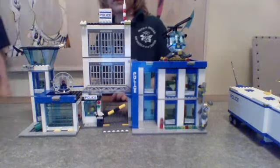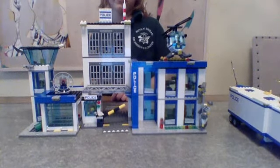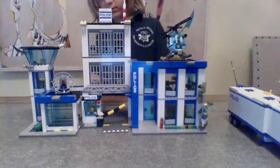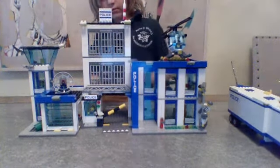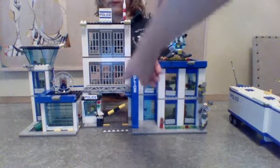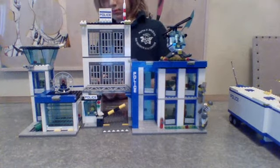Some of the cool features on this set: it only has two jails, but it has dividers so that you can divide your jails up. It has two big jails here, as you can see, I'm showing you with my hand. They're not open-up doors, but you can pull them off easily and put them back in.